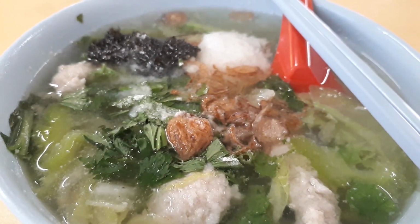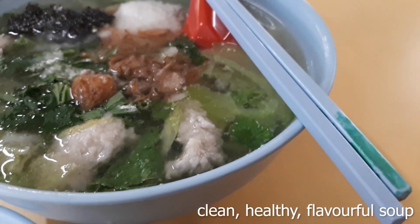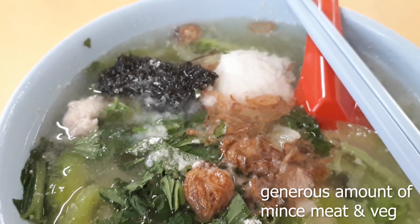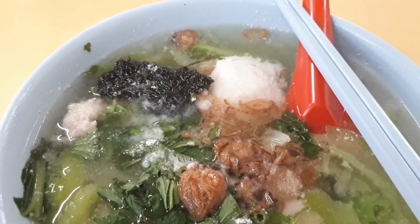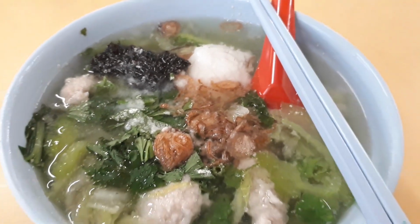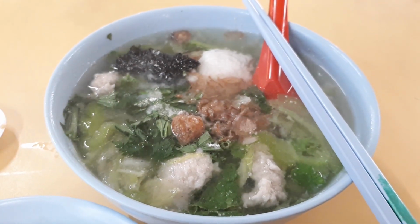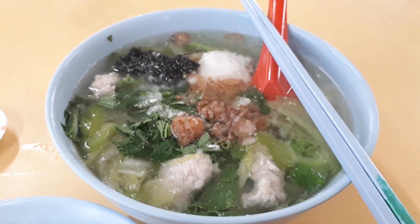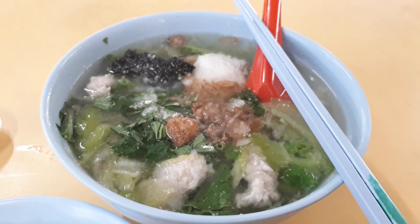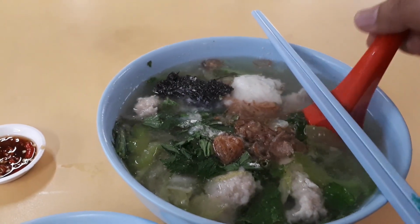It's a very nice, clean tasting seafood fish soup. And then they also give you a generous amount of vegetables in here. So when you drink the soup, there is an aftertaste of vegetable. You have a few slices of fish, and they also give you a generous amount of minced meat. So that actually helps to give this dish more of a filling feel. And the soup here, they do it very well. Nice, flavorful and good.